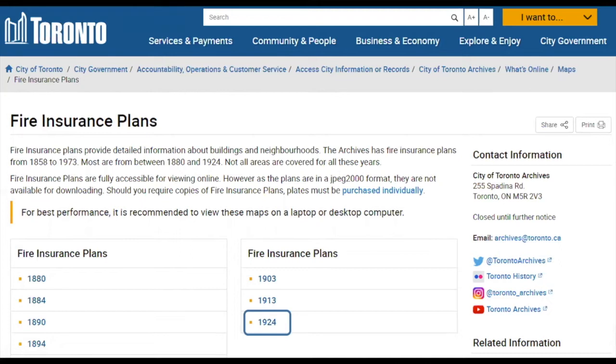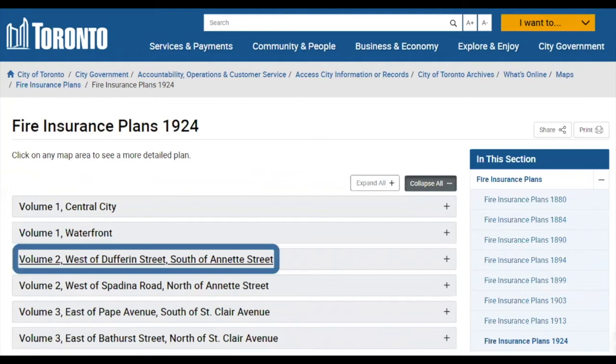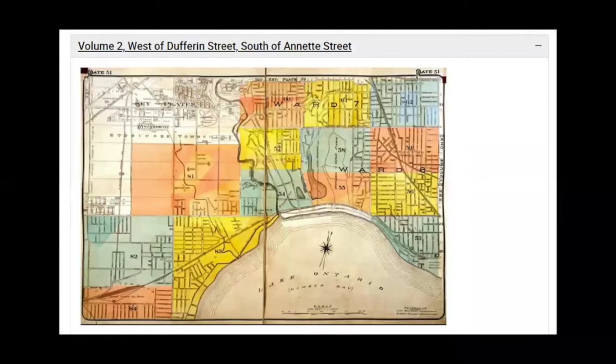This is the best way to bring the story together. So let's hop into the 1924 set. You click on the link, you get a series of indexes. You have to have a sense roughly where your building is in the city. I know I'm west of Dufferin, south of Annette, so let's click on that now. And you're brought to the key plate.